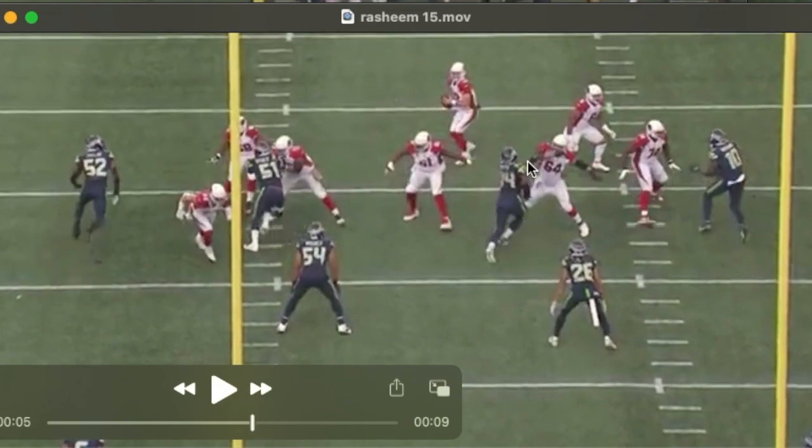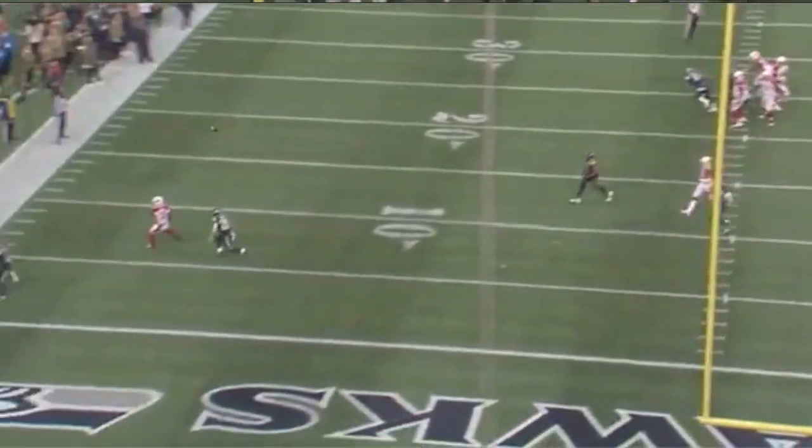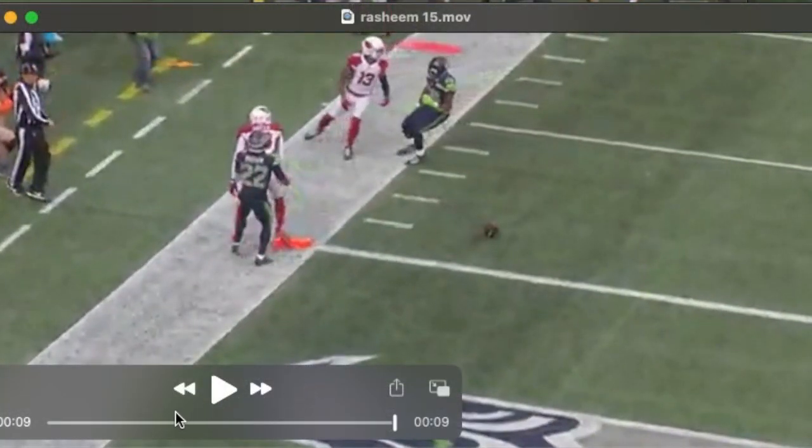And you can see him grab the elbow, throw it aside, ends up getting a big hit on the quarterback. Quarterback kind of short arms that. Watch it again.